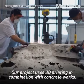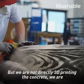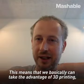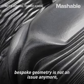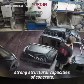Our project uses 3D printing in combination with concrete works, but we are not directly 3D printing the concrete, we are printing the formwork. This means that we basically can take the advantage of 3D printing. Complex geometry is not an issue anymore, bespoke geometry is not an issue anymore, but we can combine it with the traditionally very strong structural capacities of concrete.